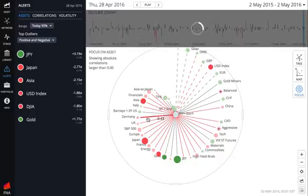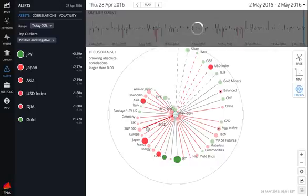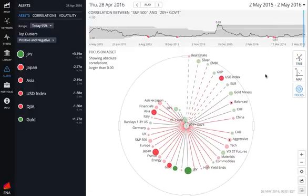Germany, negative 0.43. You can see that correlation has weakened somewhat, but is still quite effective. And then the S&P 500 at negative 0.42. So this is quite a reliable flight to safety asset. It's been negative all year, and should be part of any equity portfolio.